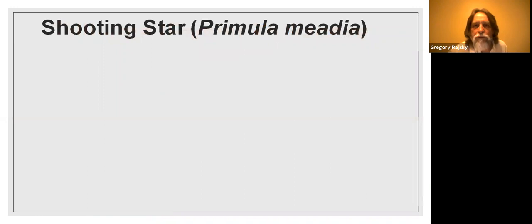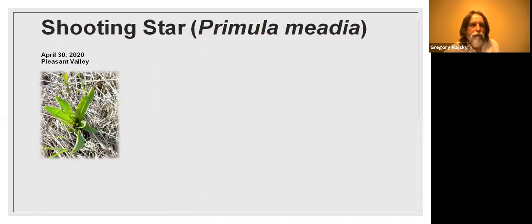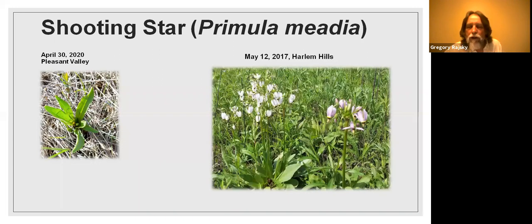Shooting star is one of the common favorites amongst our spring wildflowers. Many people learn this as Dodecatheon meadia. Nowadays they're calling it Primula meadia, and it is in the primrose family. So here you can see the leaves, not yet fully grown. And if you look in the center of that cluster, there's a little flower bud. That's from end of April. And then this photo from the middle of May, showing both white and violet forms of the shooting star.